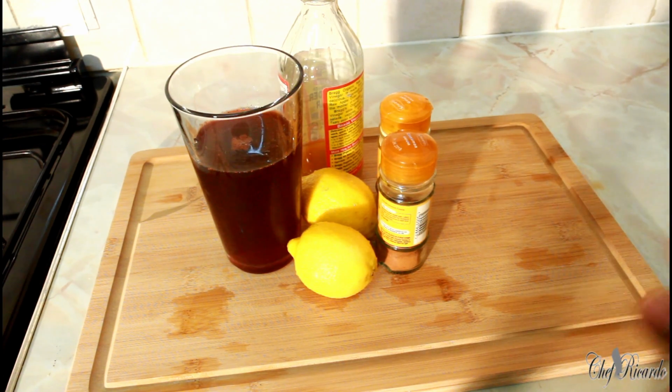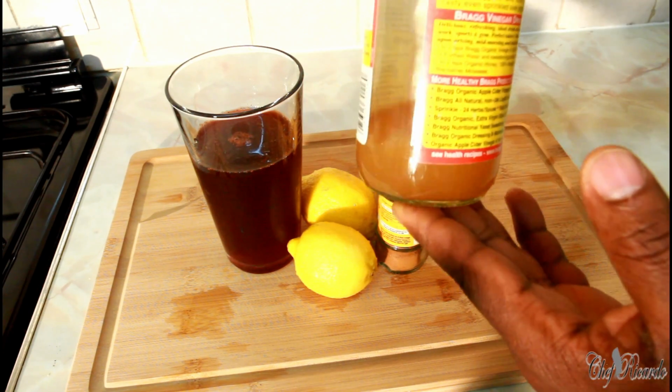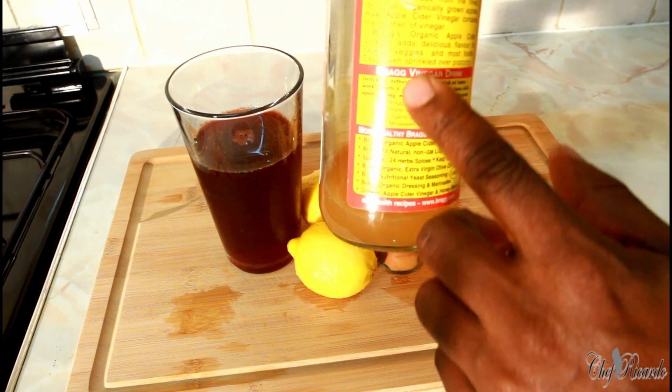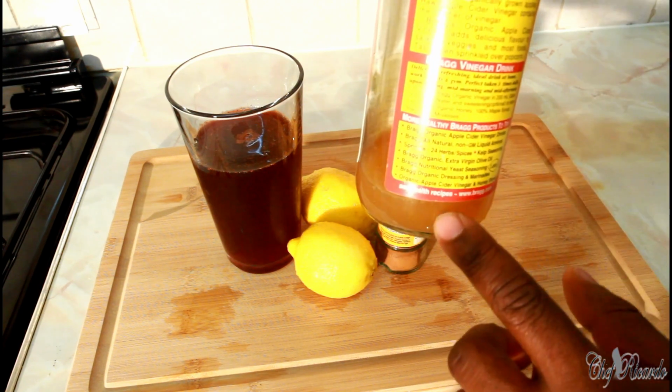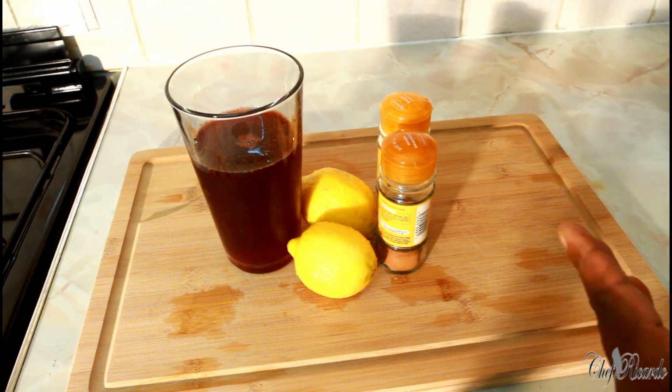So what I want to simply say to you, the only reason why I use red grape juice is because a lot of people don't want to drink it with water. They can drink it with plain water. When you're buying the apple cider vinegar, make sure you look for the one with the yellow writing and the one that says Mother's original one. I'll just give it a shake like this before you start to use it.